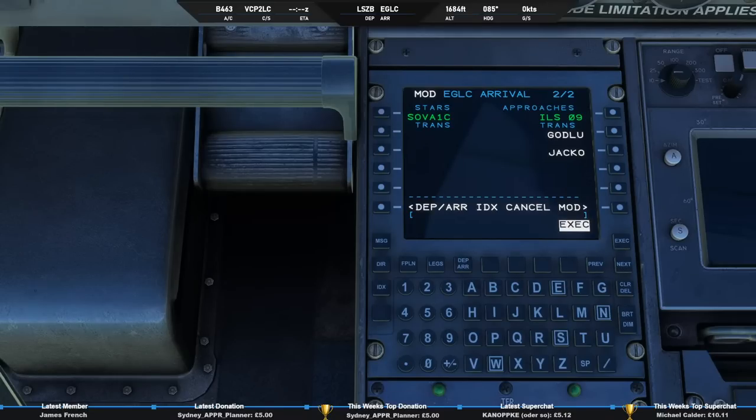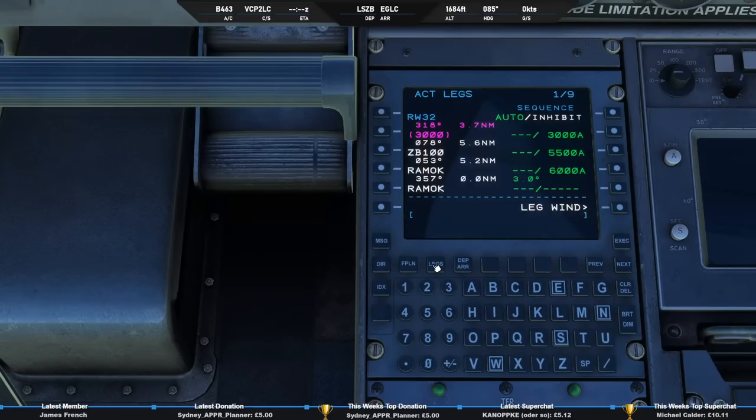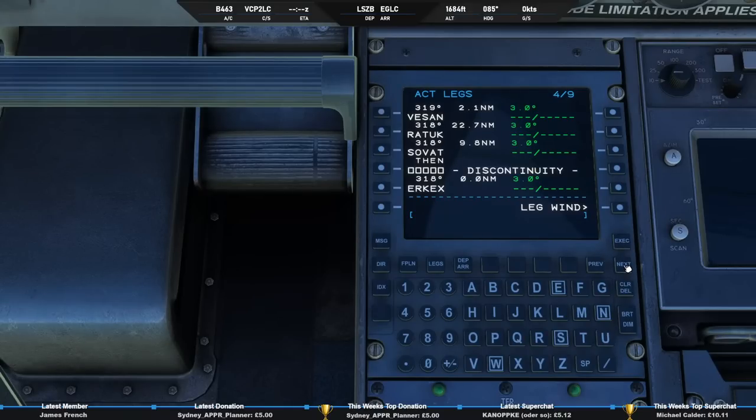Let me just have a quick look at Navigraph, guys. I don't need to do this now, I just want to make sure I get the right one in. It's a Godloo transition, that's what I wanted. It does take its time when you select to execute, so I just want to check now for any discontinuities. We've got two Ramox, so let's delete one of those. Execute. So Ramox, Mebok, Sovat, Erkek. Oh, we've got two discontinuities here, guys.